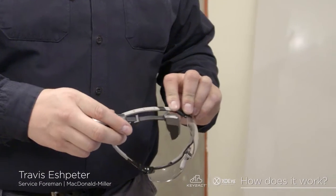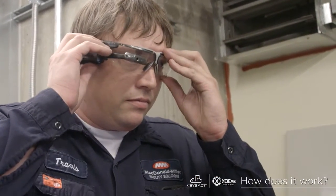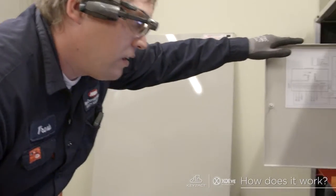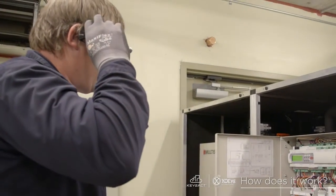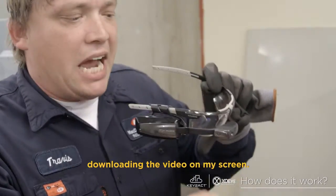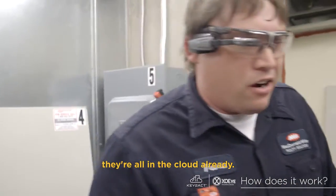At first I was hesitant, like, oh, what's this? But it's not cumbersome at all. There's a little heads-up display on it, so you see what it's looking at, so you know if it's zoomed in on something. Or like if I shoot a video, I would say, hi, I'm Travis with MacDonald-Miller. Here at your facility, I got called out for this issue. You know, kind of a point of the issue you found. Then you'd stop, perform the repair. And as I'm watching it, I can see it's downloading the video on my screen. And now I just shot 5 videos, they're all in the cloud already.